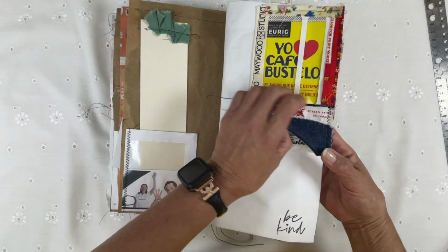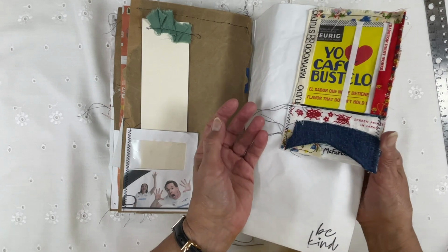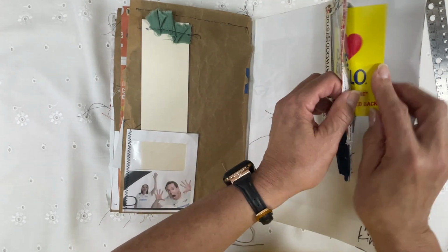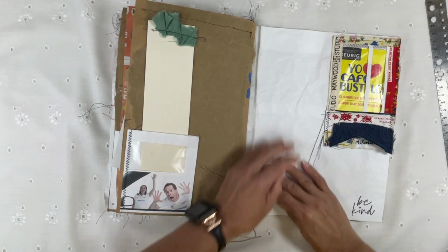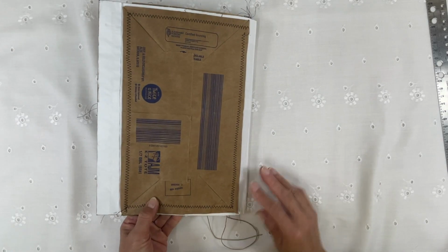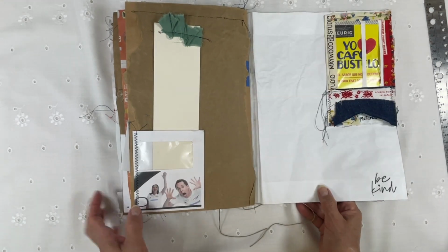And I literally just took scraps of fabric and sewed them onto the front. And I had the best time doing it. I left this open so that I could maybe paint on the back of that. And then I left this white background here so I could do some type of art. I didn't do anything to the back. I am super excited about this one.